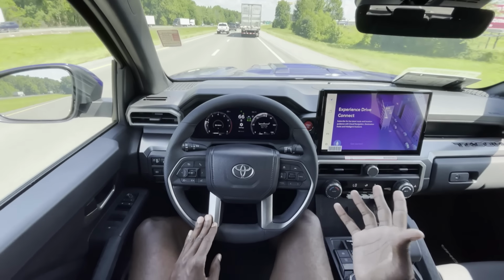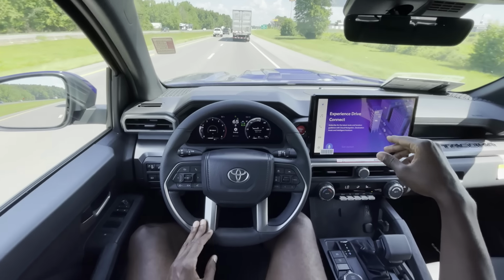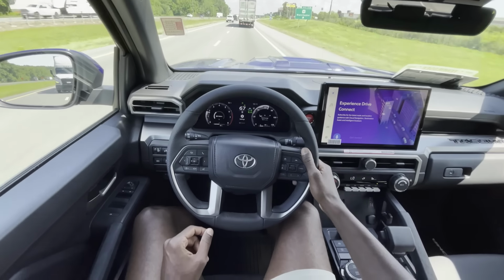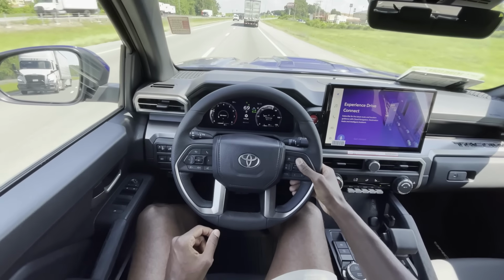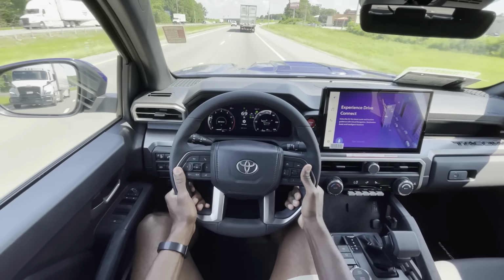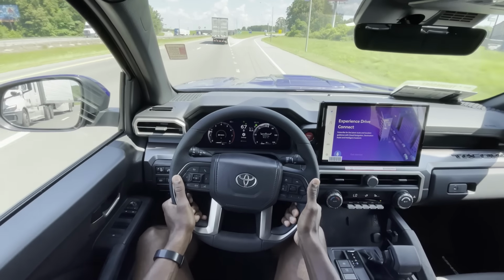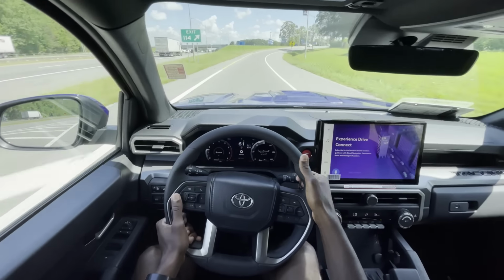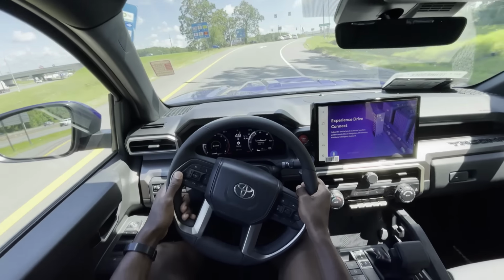But in terms of the tech, again, I really like the bigger screen, but I also like the simplicity of it, just having knobs and buttons, nothing I have to fool with in the screen. And I think for the money, if you're looking at a Ranger, a Colorado, Tacoma, something like that, even a Honda Ridgeline, I think you'll be impressed with this truck.